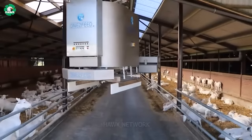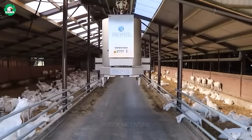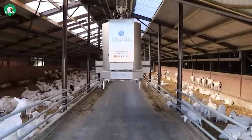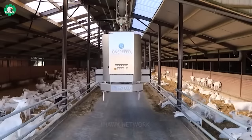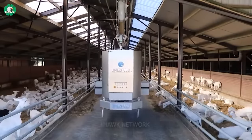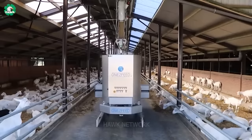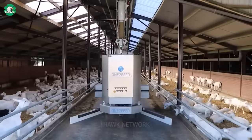One-Two-Feed is an advanced automatic feeding system designed to feed domestic animals automatically and efficiently. This system saves time and effort in feeding animals. It has the ability to automatically recognize and distribute the right amount of food at the right time. This helps to ensure that the animal is provided with an adequate amount of food throughout the feeding period.